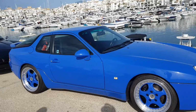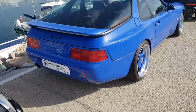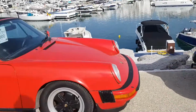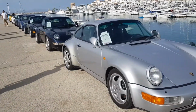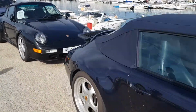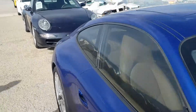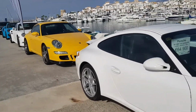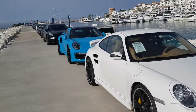This is a Porsche 944. CS, Carrera. Many Porsches, Porsche Carreras, different generations. Oh my god, that's lame. Many Carreras, and this one is a Turbo, and Turbo S.